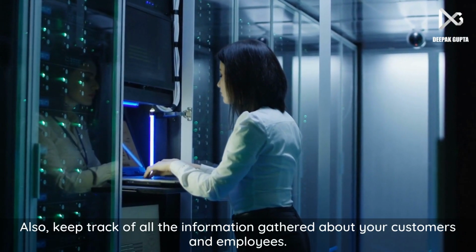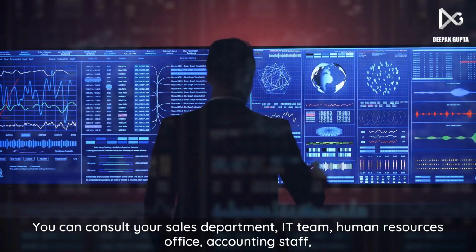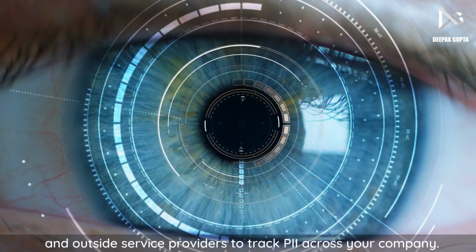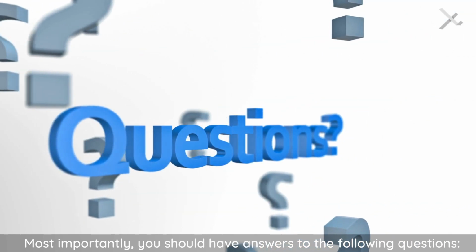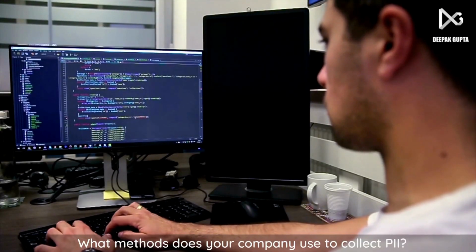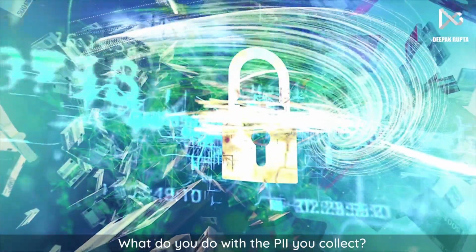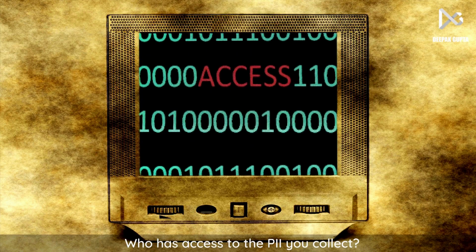Also, keep track of all the information gathered about your customers and employees. You can consult your sales department, IT team, human resources office, accounting staff, and outside service providers to track PII across your company. Most importantly, you should have answers to the following questions. Who shares PII with your company? What methods does your company use to collect PII? At each entry point, what kind of PII do you collect? What do you do with the PII you collect? Who has access to the PII you collect?